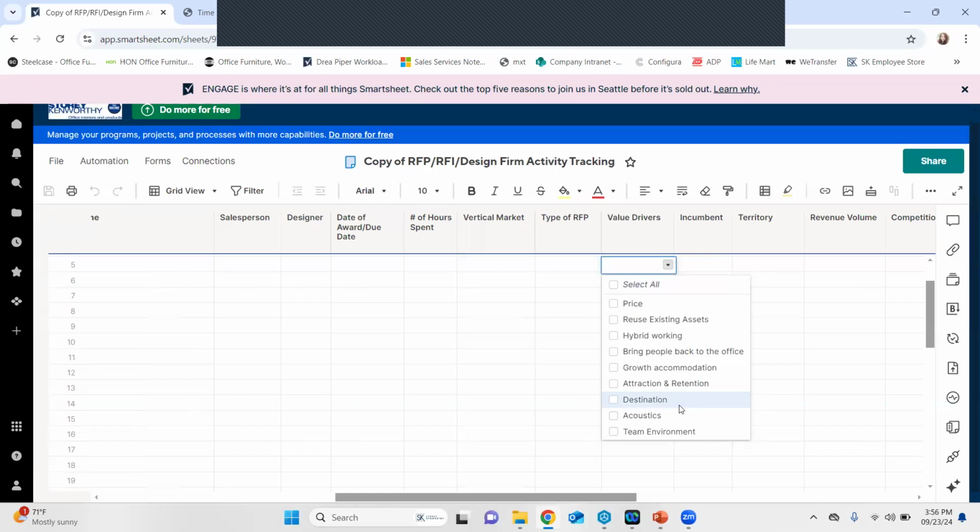Another helpful way to use this particular column is we can also use it for new bids. If there is a similar driver from a past bid, we can easily reference this to see which bid it was, and then go to that bid proposal and see if there's any slides that we can pull and reuse instead of recreating the wheel. We can save a lot of time.